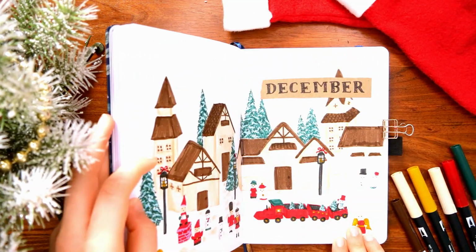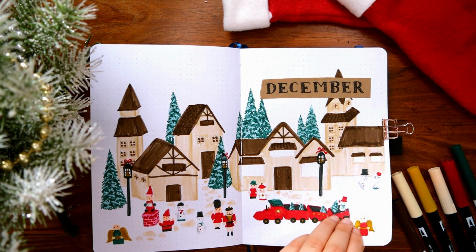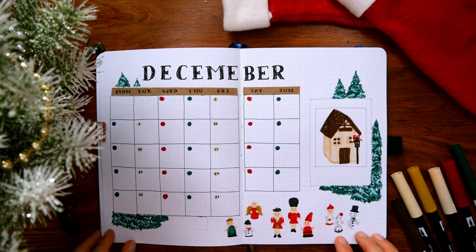So this is going to be it for my December bullet journal setup. I hope you guys enjoyed this Christmas festive theme.